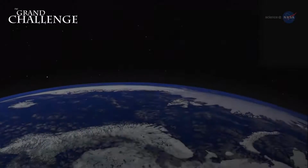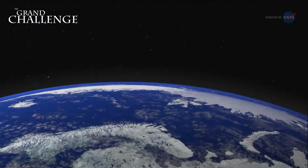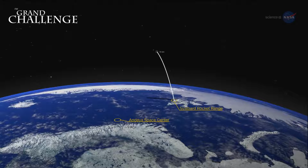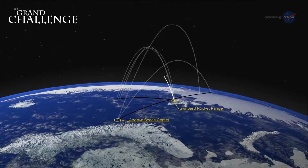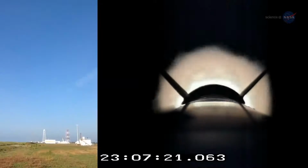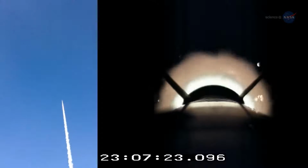12 sounding rockets conducting the 9 missions will launch from 2 sites in Norway, Andøya Space Center and Svalbard Rocket Range. In some cases, launches will be conducted at nearly the same time from Andøya and Svalbard, providing simultaneous observations at different altitudes and latitudes. Why use rockets instead of satellites or weather balloons?